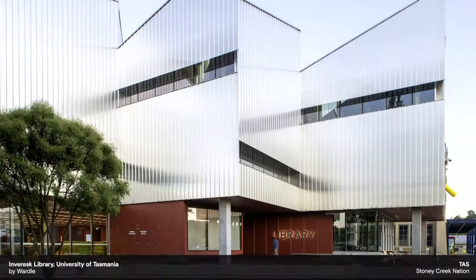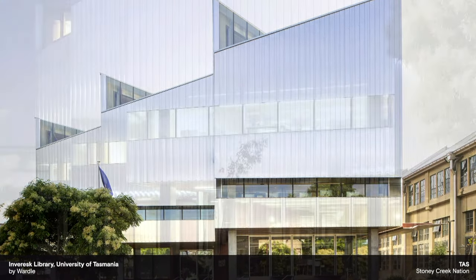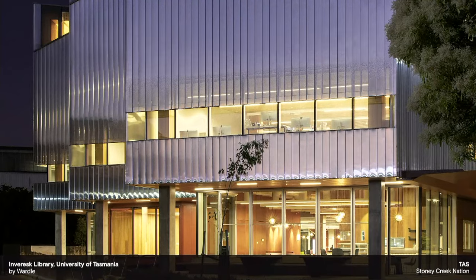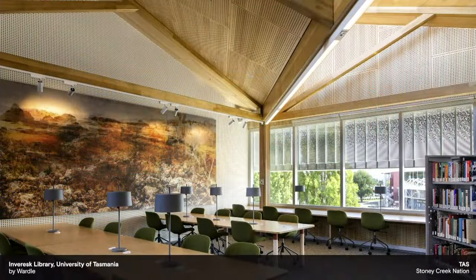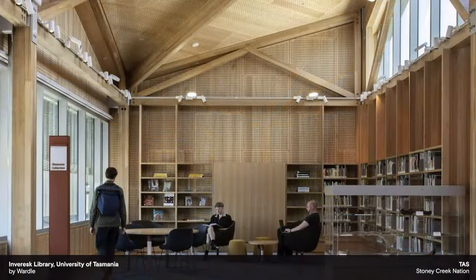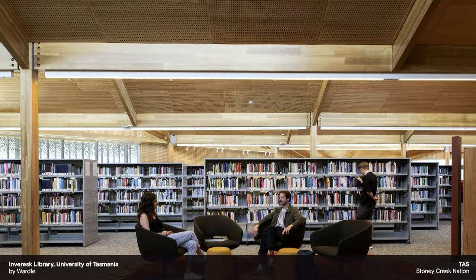Inveresk Library is an engaging and playful addition to the University of Tasmania's campus in Launceston. The library's bold aluminium exterior illuminates, creating a veil-like effect that is both enticing and enigmatic. Set over 3 levels, the library has a dynamic glulam timber structure with inset acoustic panels. The design of the spaces is intentionally flexible and independent of the building rhythm and structure to allow for changes in use and program in the future. Congratulations, Wardle.